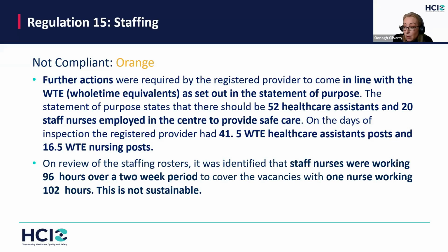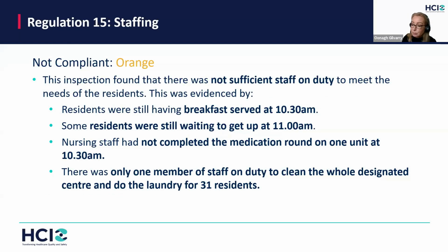When they looked at the rosters, it was identified that staff nurses were working 96 hours over a 2-week period, with one nurse working 102 hours, and that was deemed as not being sustainable. So those are the types of non-conformances that are coming up under Regulation 15 and staffing.